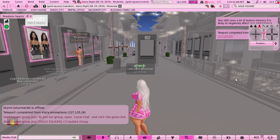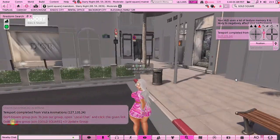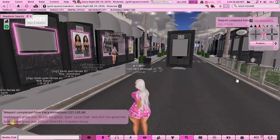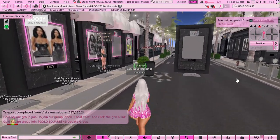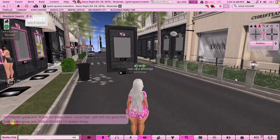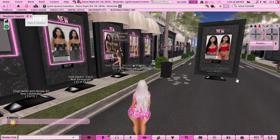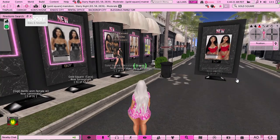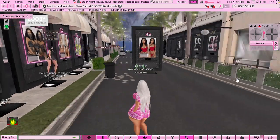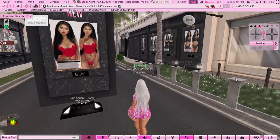This is Gold Square. So this is another place that I know people get AOs from. I was kind of hesitant to do this video just because I don't know too many places, and I don't think people go to too many places for AOs. When it comes to AOs, it's pretty much the mainstream places that people go, either here or Vista, which is where I just left.